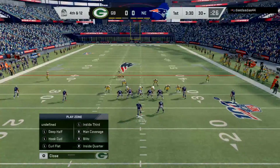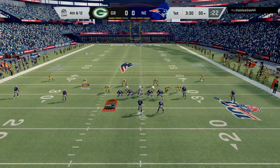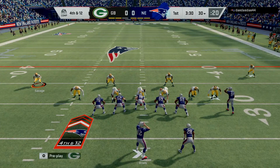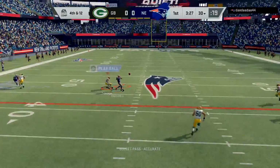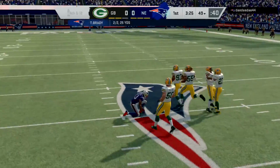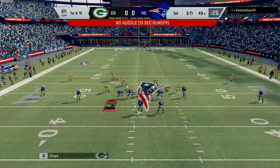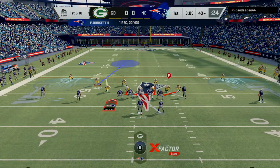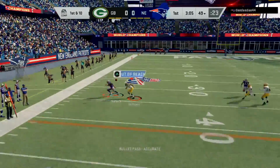And look at this. They're keeping the punter on the sideline. They're going to go for it here on the opening drive. They do go for it. It's Brady, and able to find Dorsett. A big pickup there, 20 yards as they convert on fourth. 2 first downs have them up near midfield now on 1st and 10.